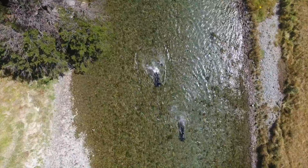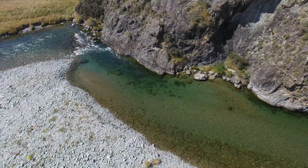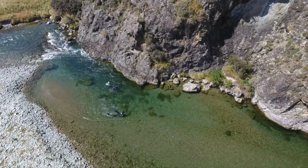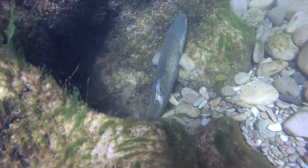When we're drift diving the Oreti River, we use 2 divers in the water and 1 bank person. Using 2 divers in the Oreti gives us an adequate number of divers to make sure that we're thoroughly covering the water. So it's important when we're doing our drift diving that we're not missing any trout, but also we've got to be mindful that we don't double count trout as well.